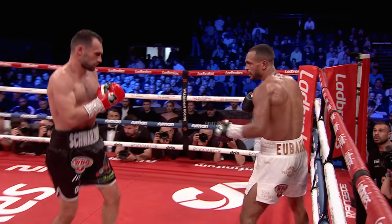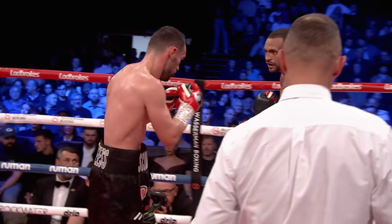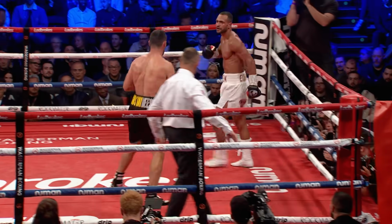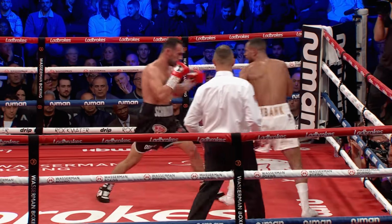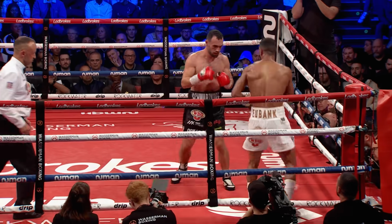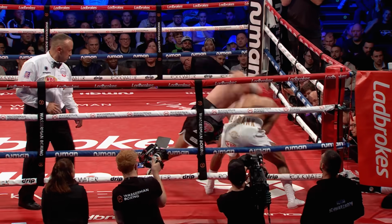Eubank says he rates Schwarzkopf higher than Franck Petitjean, who defends his European title against Adam Azine in Wolverhampton in 8 days' time. Says he's fringe world level, and of course he wants to be better than fringe world level.